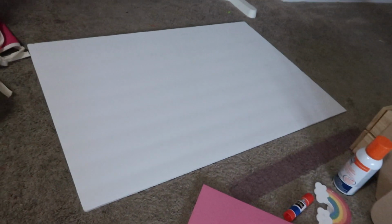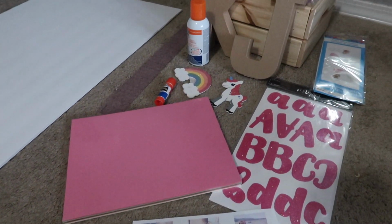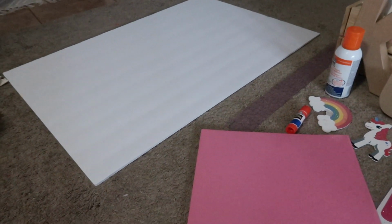This is the poster board. It's just a standard size. I want to show you before I get started. I don't have much of a plan. I'm just gonna start and see how it goes.